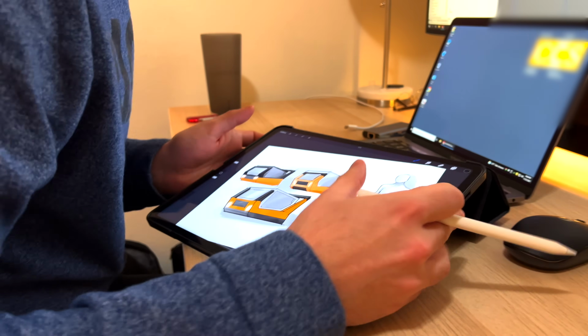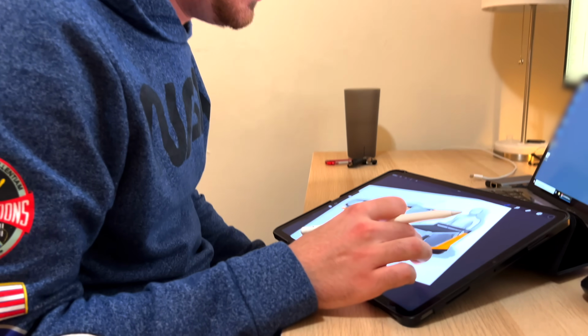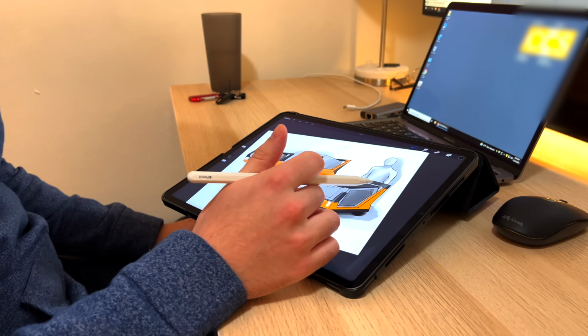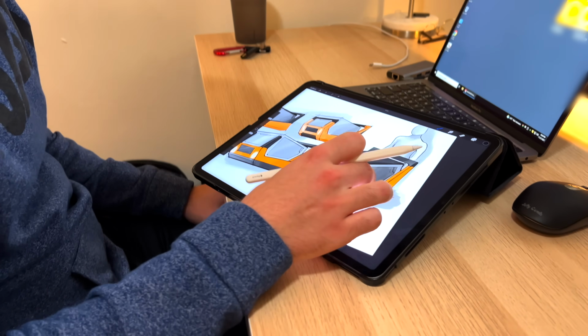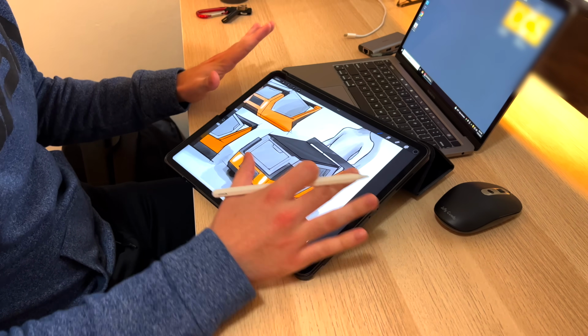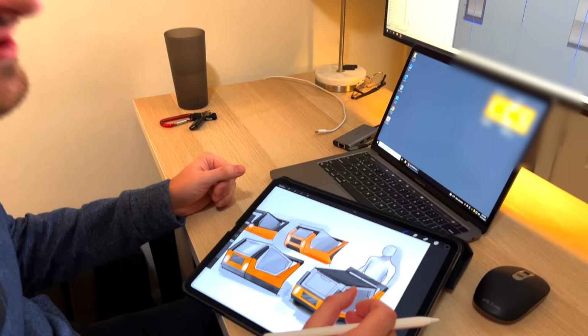Yeah, so here we go. Here I did some color blocking renderings. Hold on, my gimbal is not being nice to me. Okay, continue. Like I said, I was doing some color blocking renderings for a school project, and just being able to zoom in and have this take up the whole screen, like a nice piece of paper like I normally work on, is really nice and familiar to me. The refresh rate's really nice as well. Just overall a great experience.